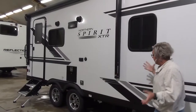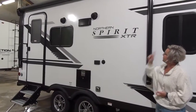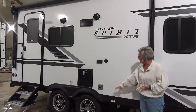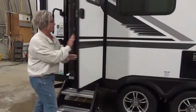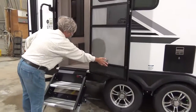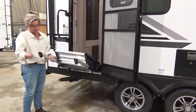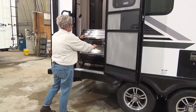Not a big trailer, remember, 18 feet, 22 tip to tail. We've got power awning with the LED lights. Outside speakers, beautiful aluminum wheels here. At the back of the trailer, Lippert has added this fold-up step system. So very stable, stops the rocking of the trailer. Adjustable feet here for uneven ground, and this will just tuck right into the door frame.